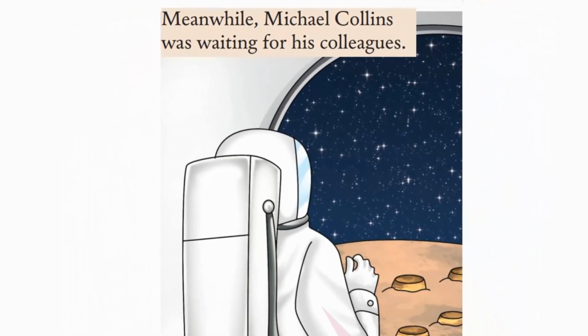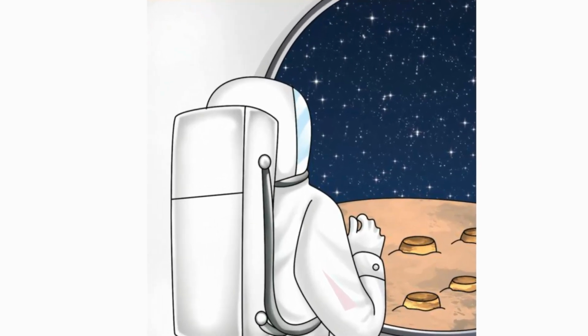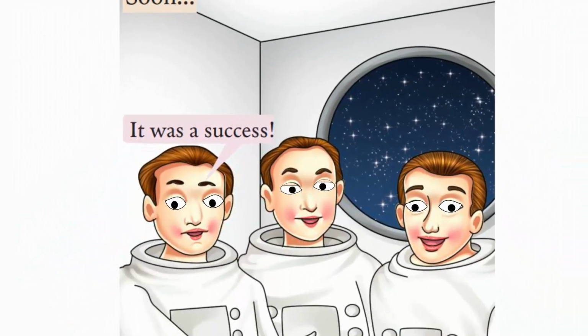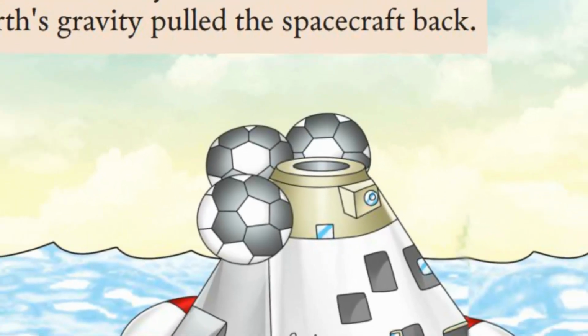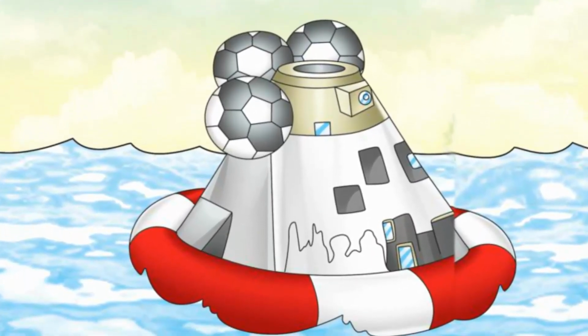Meanwhile, Michael Collins was waiting for his colleagues. They are back finally. Soon, it was a success. We did it! Hooray! It took 3 days to return to Earth. Earth's gravity pulled the spacecraft back.